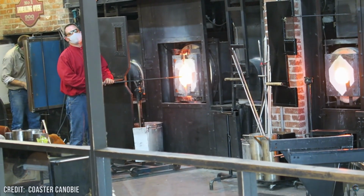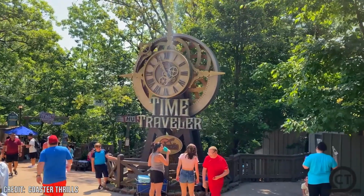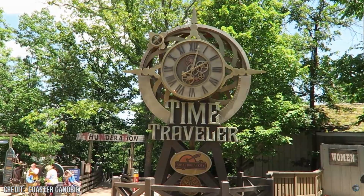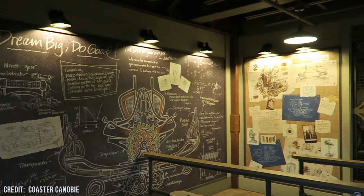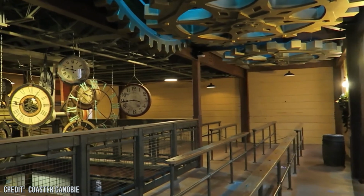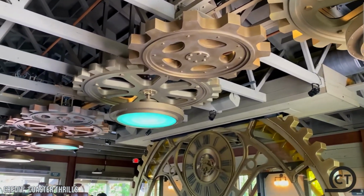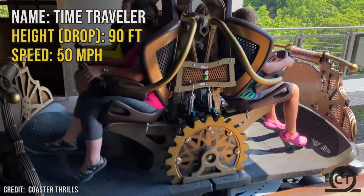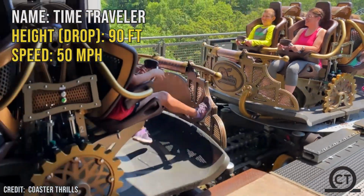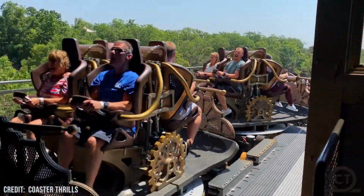Even with all this great theming and a great location, they also have great rides. Time Traveler is one roller coaster you for sure need to check out. It is an extreme spinning roller coaster and there are only 2 of these models in the entire world. But isn't this theming pretty cool with all the clocks and gears? This ride has a 90-foot drop straight out of the station and reaches speeds of 50 miles per hour.